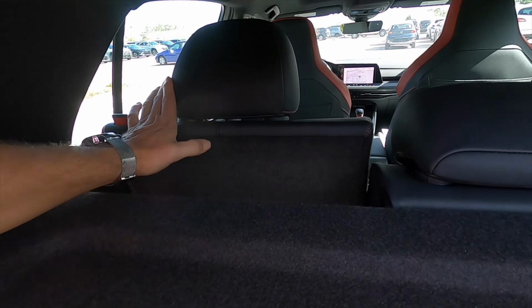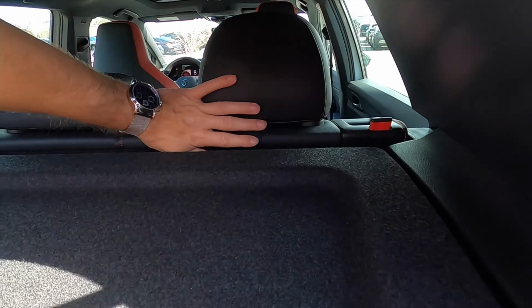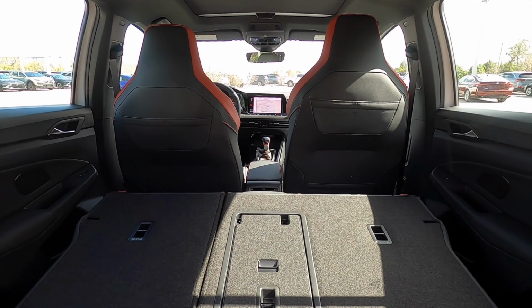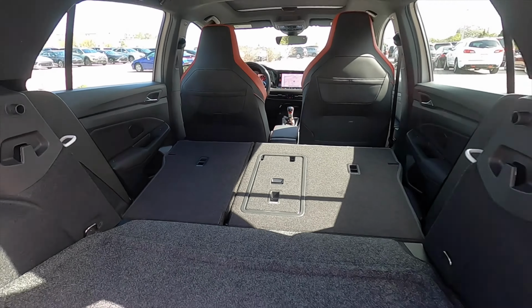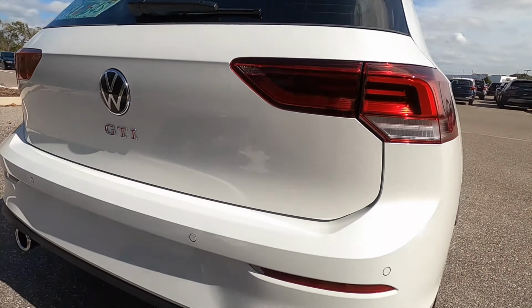And split fold the rear bench in the back, because it's a hatch, and that will increase cargo to 53.7 cubic feet. You have a pass-through. This is the GTI. We need to go inside and start it up so you can hear that exhaust note.